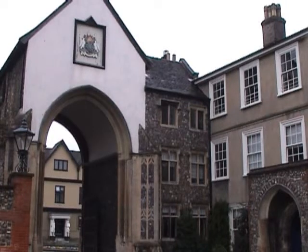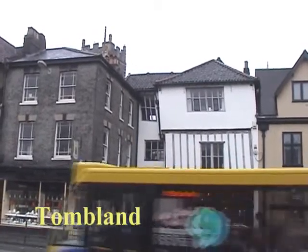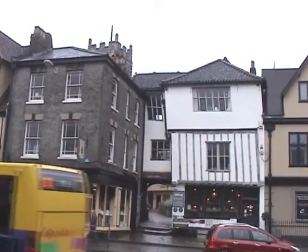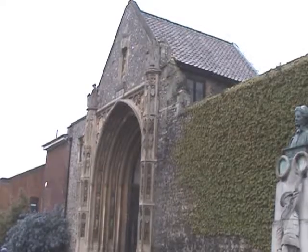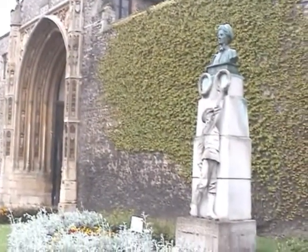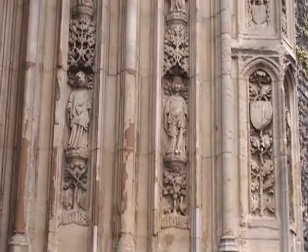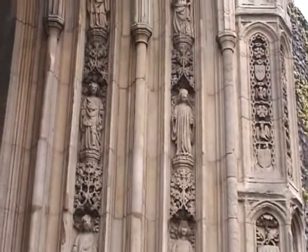Just outside this gate we can look across to Tombland, which I think was the pre-Norman market area. Just here is a memorial to Nurse Edith Cavell, shot by the Germans in 1915. She is buried near the east end of the cathedral.